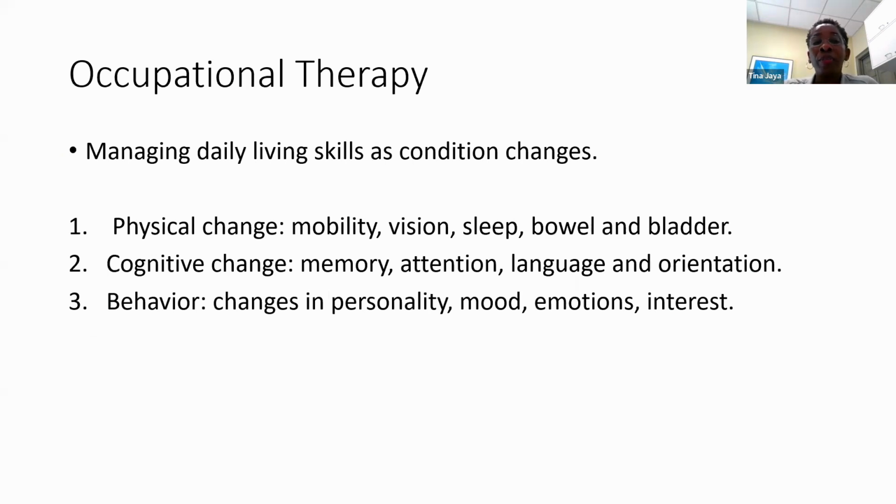As occupational therapists, our focus is managing daily living skills for everybody, no matter what's going on. In particular, for what we're going to be talking about, we focus on managing daily living skills at any stage of Alzheimer's disease. The Alzheimer's Association and most medical journals classify Alzheimer's disease into 3 stages: the early stage, the middle stage, and the later stage. With these stages, there are different levels of changes, and I listed the things that are most common and that impact our function the most.